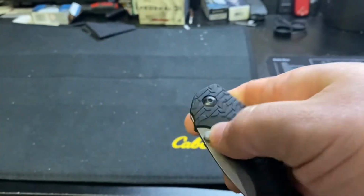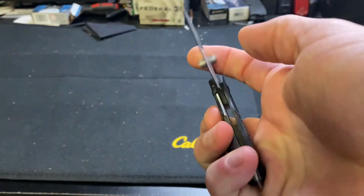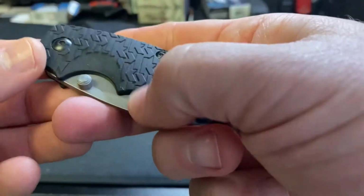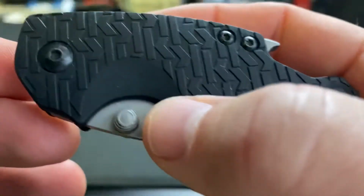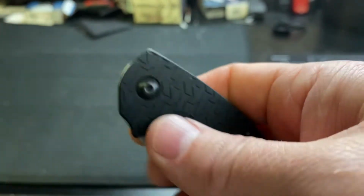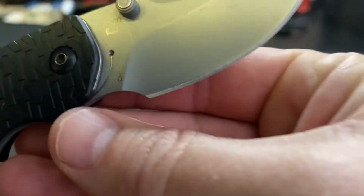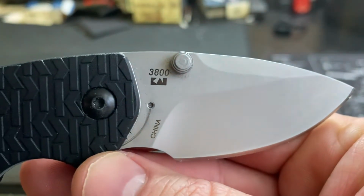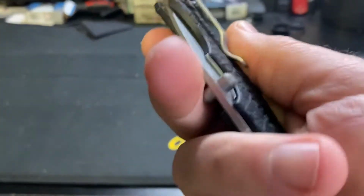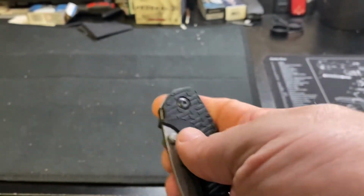Is the action super awesome? Some guys might, you know, I can't spidey flick it. It's not super smooth. It's a liner lock, but the handles are the frame material. You can see they're little K's for Kershaw, but I'm assuming it's glass-reinforced fiberglass or whatever it is. Let's look at the blade. It's just a cheap China-made blade. I don't know what the 3800 is. I'm not sure what steel this is, but it's got a fantastic deep carry pocket clip, and I have zero complaints with it.